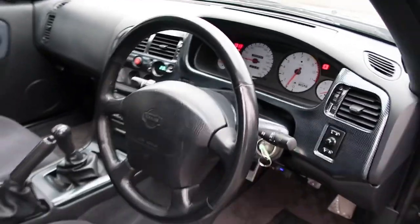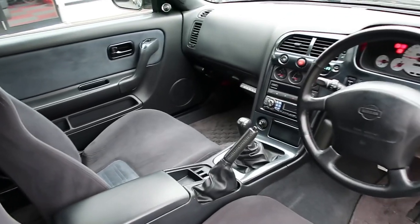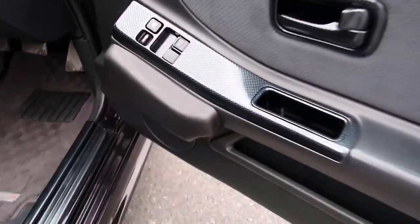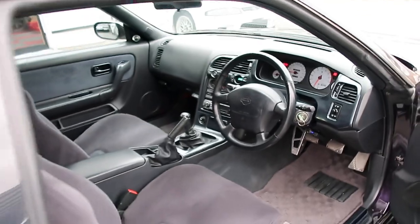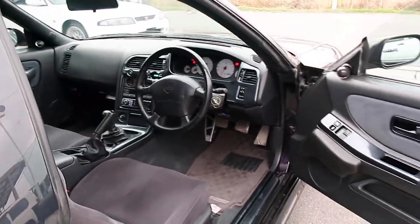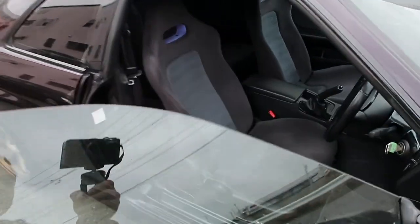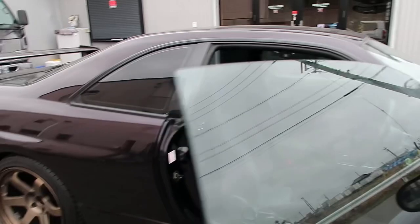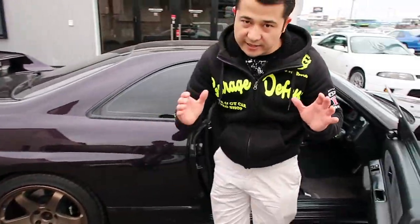Let me get out of the car so that you guys get to see a little bit further on the interior of the car as well. Welcome pads, beautiful. Beautiful. Closer look at the interior of the car.